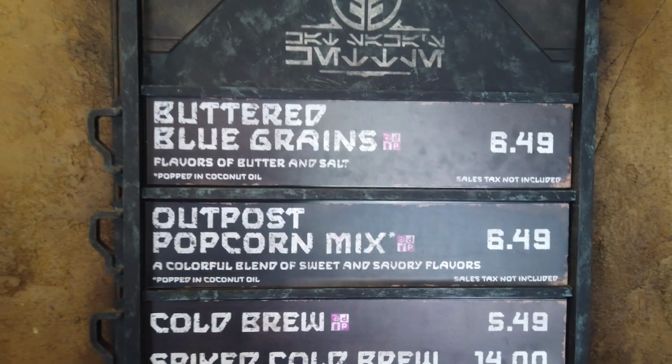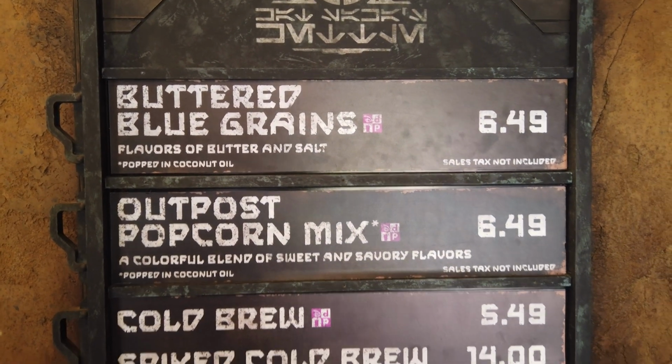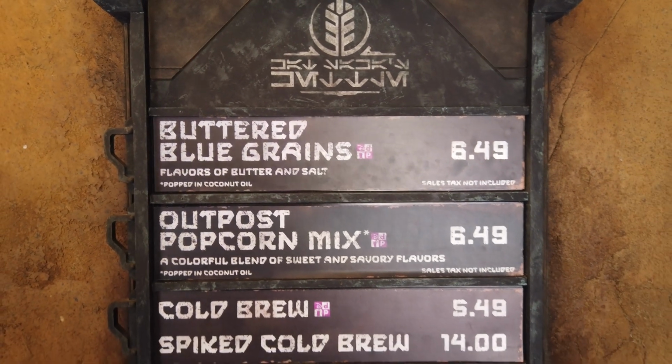Crazy popcorn mix. Here are your Outpost popcorn mix, a blend of sweet and savory, or you can go with the buttered, just butter and salt. Don't worry, popcorn is one of my favorite snacks of all time. I think it has to do with how much I love movies and going to the movies. I love movie theater popcorn. We're going to try some popcorn in just a minute, but we can't get sidetracked from what I came to this otherworldly spot for. And that's the Ronto wrap.